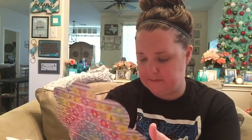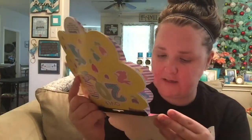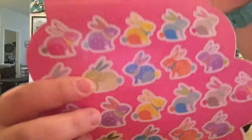Now that I'm looking at it, they kind of look like they're the same. They're just in different packages. Oh, this one's different. This one's cute. This little green one right here has a crown on it. But they're just different bunnies and little outfits.